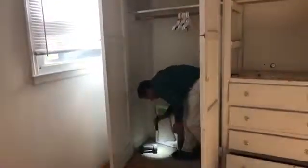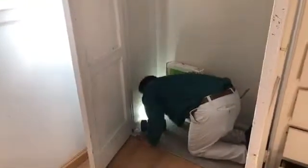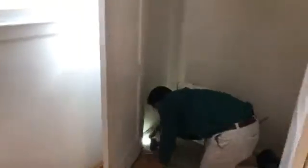There are mouse droppings found throughout the house. Okay. And this is just more ants. Okay.